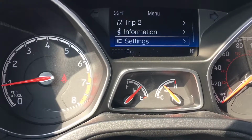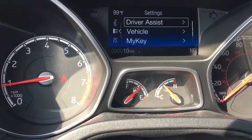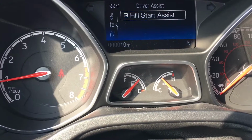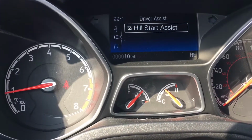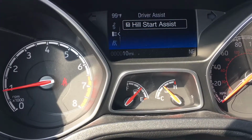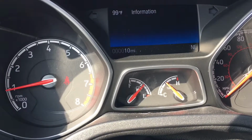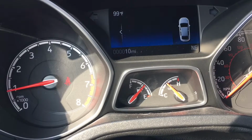Let's see here, you go down to settings. We can go through here and take a look at driver assist. So we could turn on hill start assist. So if you're on a hill, the car's not going to roll back even though you're letting out the clutch and you're off the brake. It's going to hold in place, that way you don't roll back and touch the car behind you, which is a really nice feature. And then we have, let's see here, let's go back to that.